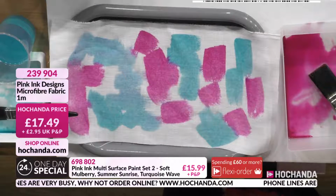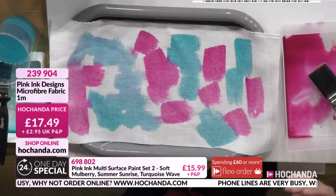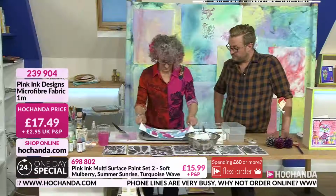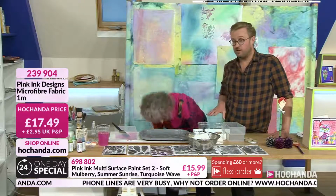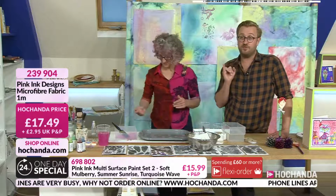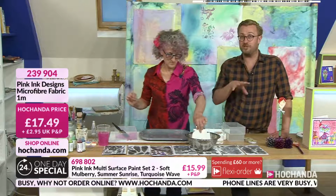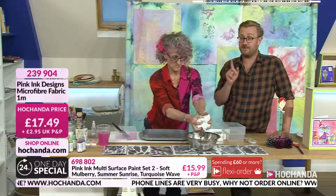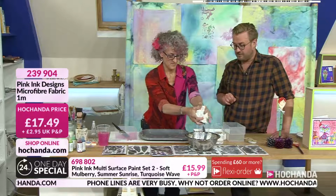Well, if not at 8, then certainly at 9 in the morning when it will be dry. So that can go down. We'll see what happens with that one. 30% of the stock's gone on the microfiber, so meters worth, so 30%, 239904. We've only just mentioned it actually, so it's kind of gone in that time more or less. So again, for £17.49, cracking deal for a meter's worth.